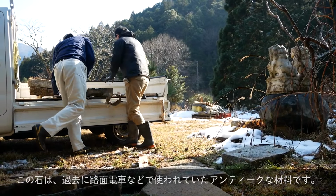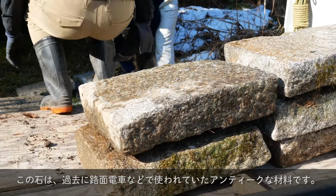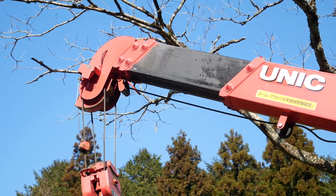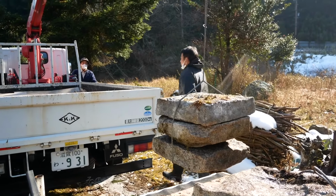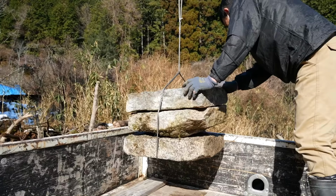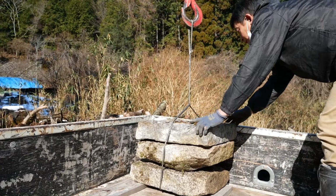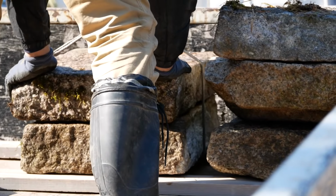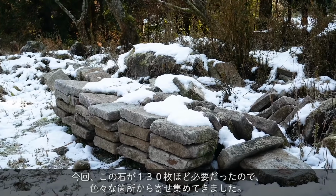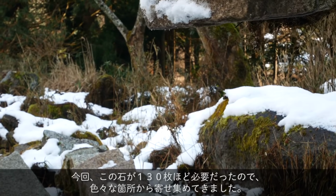These flat paving stones are antiques. They were originally used in streetcar construction. As a result, they're very thick and heavy. Because we needed at least 130 of these stones for this project, we had to go collect them from a number of different locations.